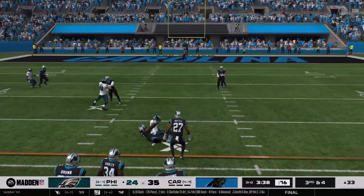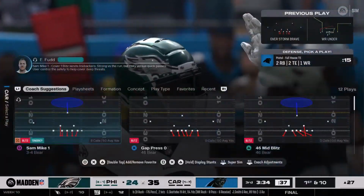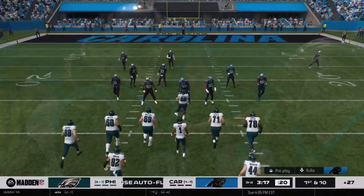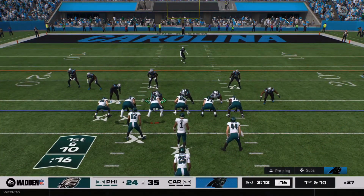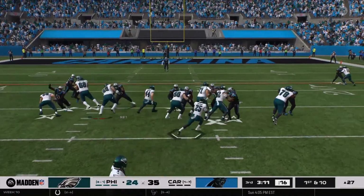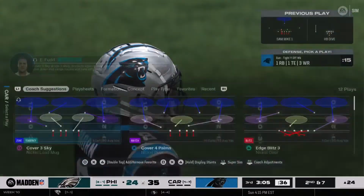Operating from the gun, here's Hurts. And he's going to have the first down, taken down after a short pickup of 5, but it will keep the drive going. Here's Johnson. He'll get about 2. It was Jalen Watson who got him down.